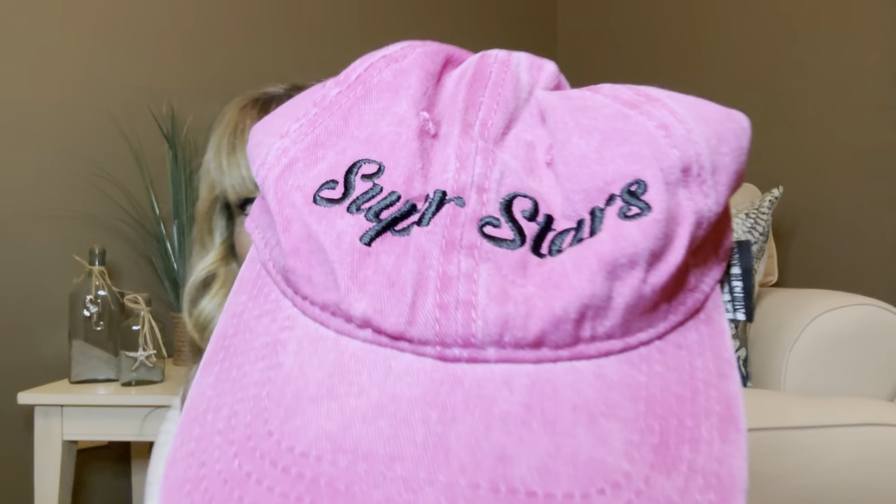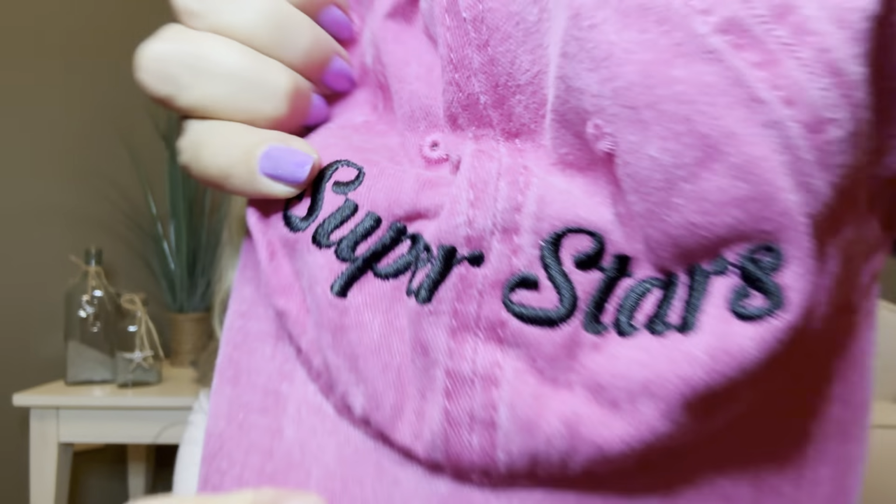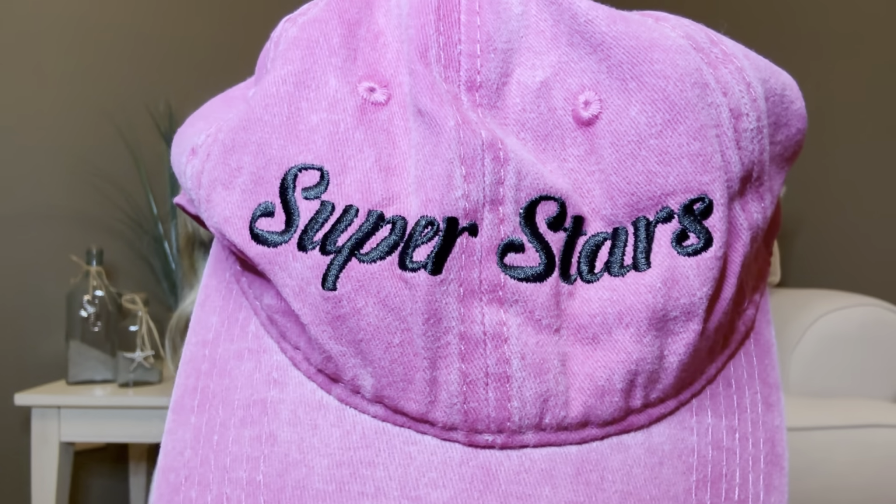Look at how nice this is. Okay, so first of all, it's pink, and look, it says Superstars on it. It does. I mean, look at how cool that is. Now, this is actually embroidered on. Yeah, the last one I got was just a decal or an iron-on, where this one is actually embroidered, and you can have whatever you want on there.